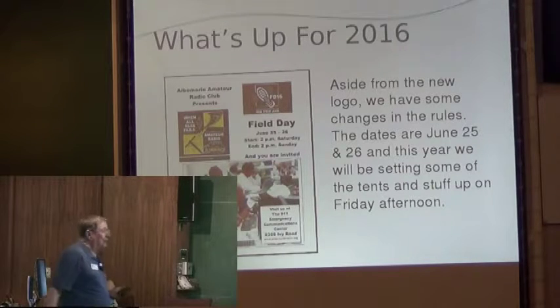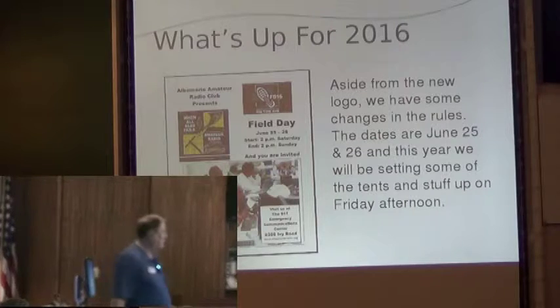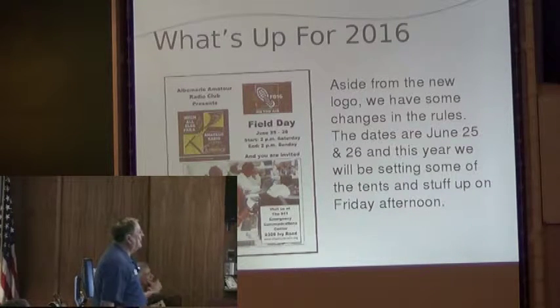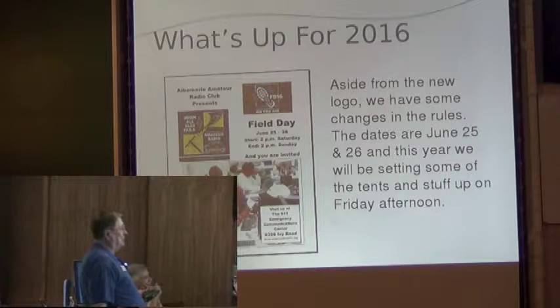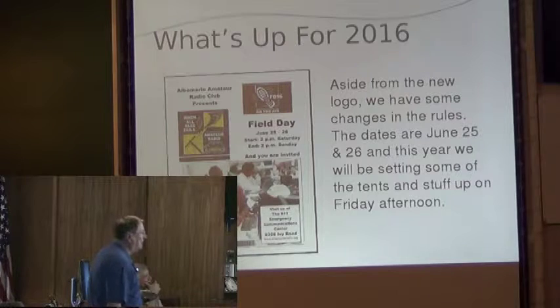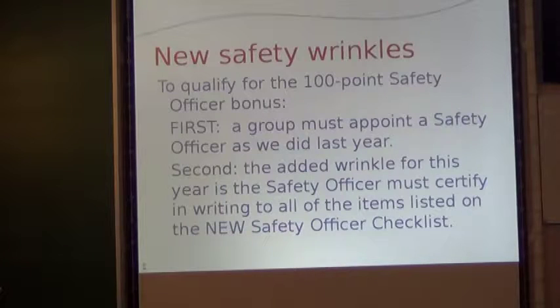Aside from the new logo, which I don't know where that came from, it's hideous. We ended up taking it off of our poster. Anyway, aside from the new logo, we have some changes in the rules. The dates are June 25 and 26, and this year we will be setting up some of the tents and stuff up on Friday afternoon. We talked about that. New safety wrinkles.